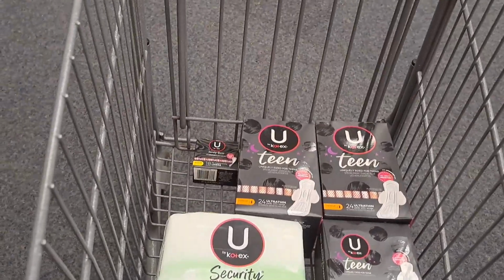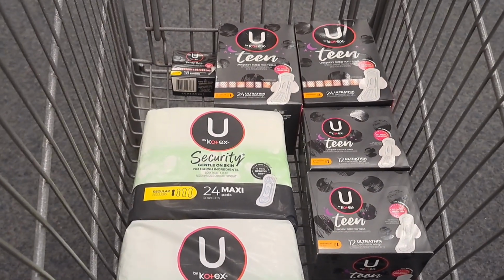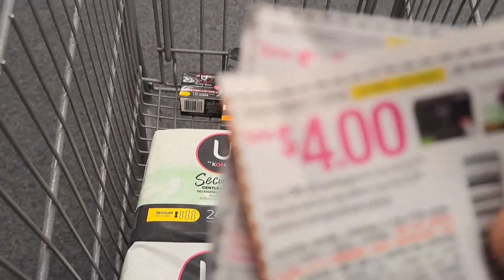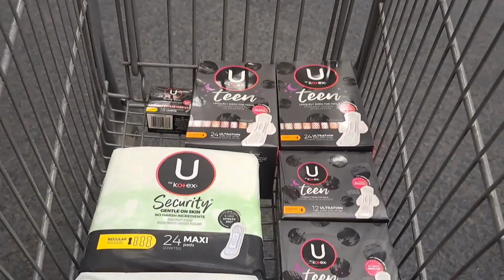But I have 2, 4, 6. So I have 7 pads, but my coupons are $4 off 2. So I'm going to be able to use 3 of these coupons.